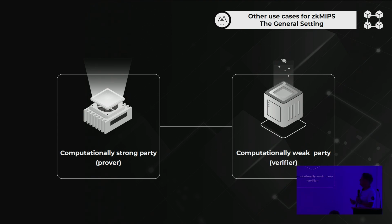So that was under the hood. I just want to generalize the part about the applicability of ZK MIPS. The general setting of verifiable computing is that you have a weak party, right? The weak party wants to outsource a computation but doesn't trust the result. So besides getting the result back, it also wants a proof that the result was computed correctly. The weak party goes to a strong party, the strong party does all the work, and gives back the result together with a proof that the result is correct.